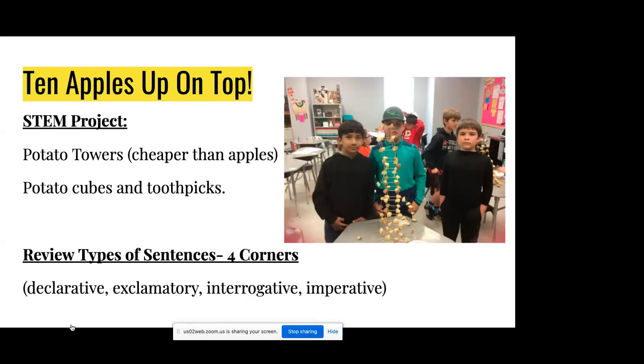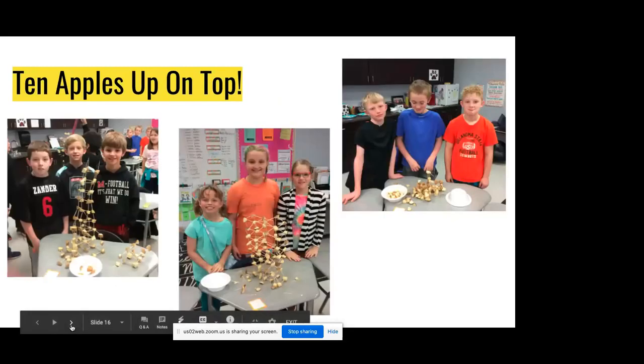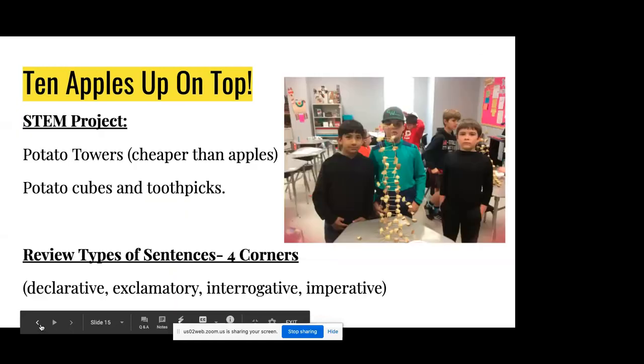Go one more slide. I think I've got a few more pictures of the different ones that we made, and it was just a lot of fun. But again, the potato towers. And then we're going to stop sharing just for a second, and I'll show you a game.